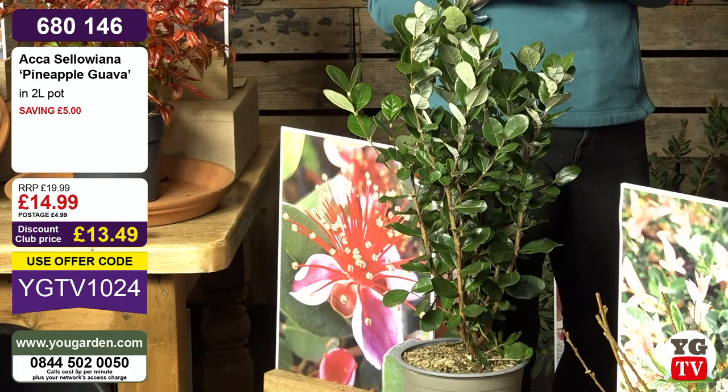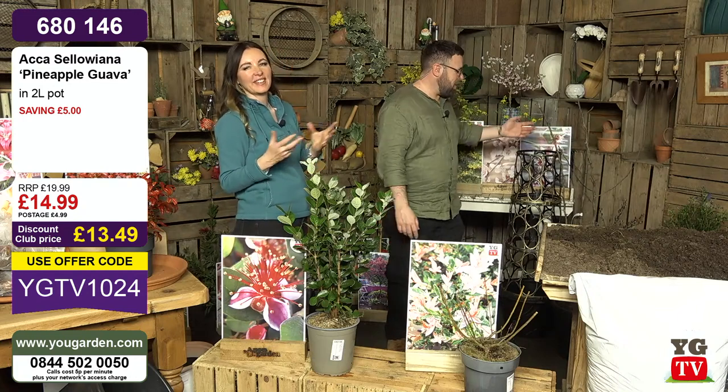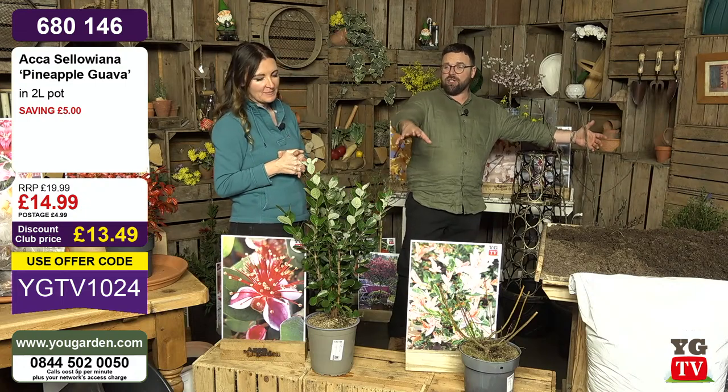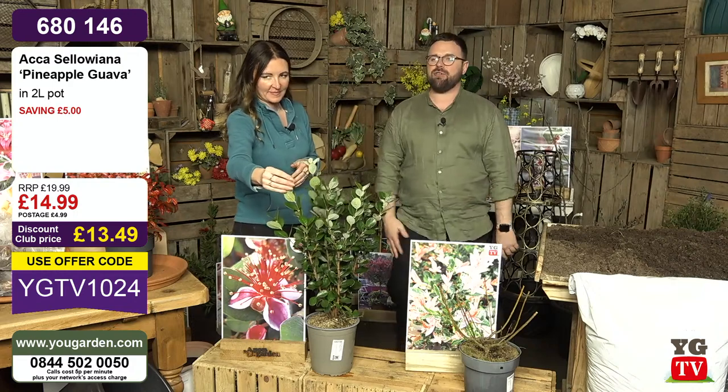It would, wouldn't it? Because look, let's face it, fruit trees usually look like this. Yes. And they are, do you know what? I mean, they are so functional, but they're a bit boring, aren't they? Yeah, yeah. When you compare to this, which is evergreen, flowers, and then fruits for you too.